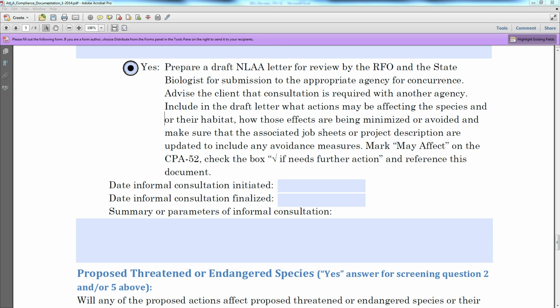For example, you might say that the client will not cut down or manipulate a certain type of tree known as roosting or nesting habitat of a listed bat or bird. By marking yes, you need to prepare a draft not likely to adversely affect letter for review, first by the RFO and then by me for submission to the appropriate agency. You need to mark may affect in the CPA 52 and check the box that says check if needs further action and reference this document.